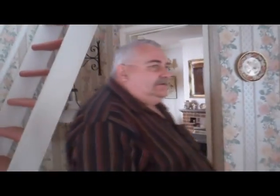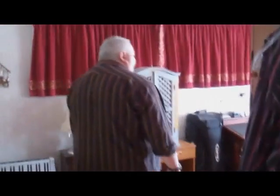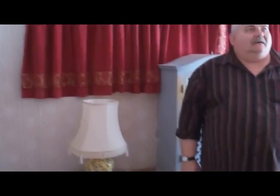When Dad was nearly ready to retire, he had an extra bedroom built. And you can see here, it's a bit of an extension on the side of the house, and it's a very comfy room. And very nice and quiet it was for him as well.